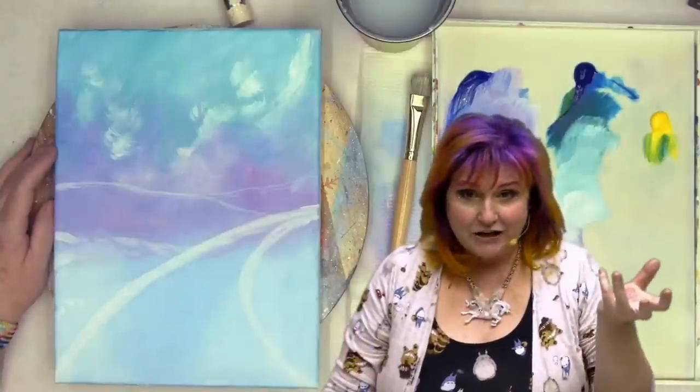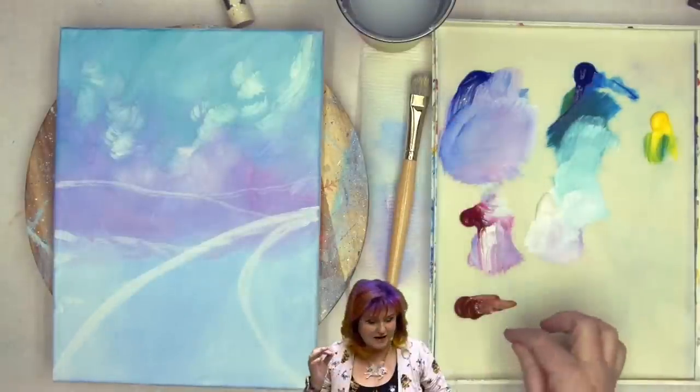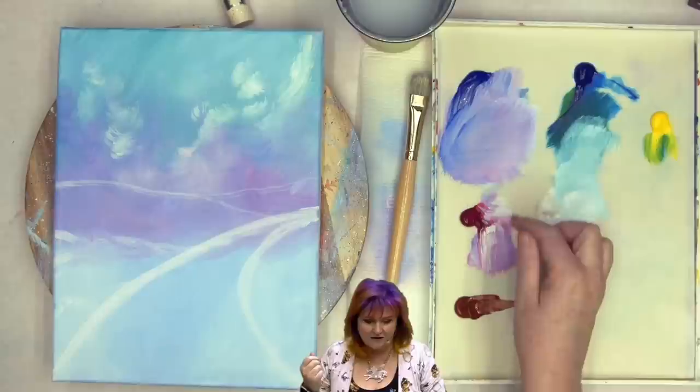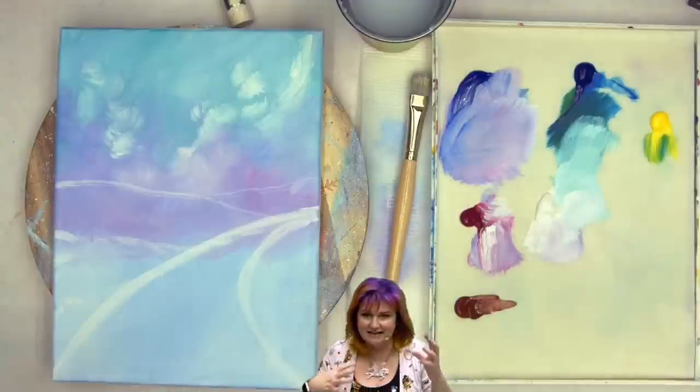So I've added another color to the palette, and that is to create some distant snow. I added burnt sienna to the quinacridone magenta, ultramarine blue, phthalo blue, cadmium medium, and titanium white.